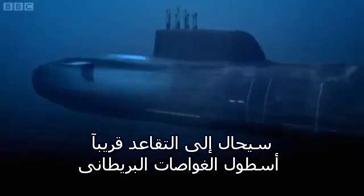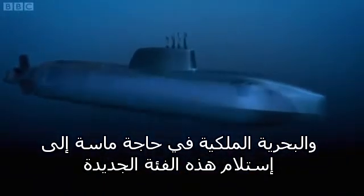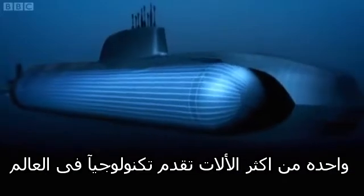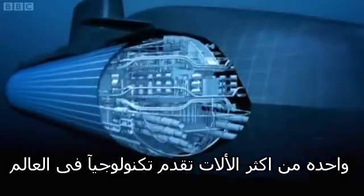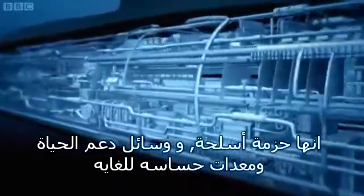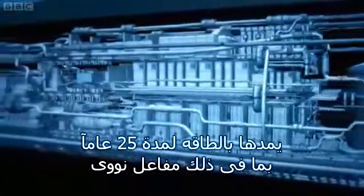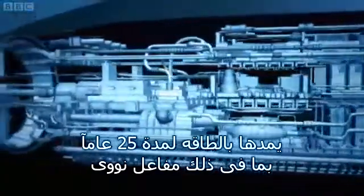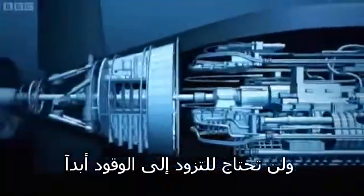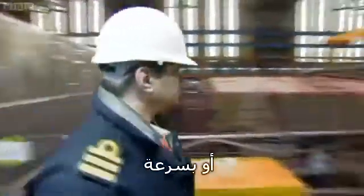the Royal Navy. Britain's current fleet of attack submarines are coming to the end of their working lives, and the Royal Navy are desperate to get their hands on this new class. One of the world's most technologically advanced machines, they pack weaponry, life support and all the sensitive equipment a submarine needs to operate, including a nuclear reactor that will power its engine for 25 years and never need refuelling. At almost £1 billion, this submarine doesn't come cheaply or quickly.